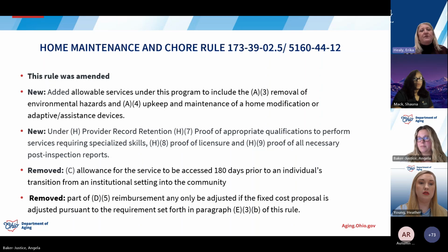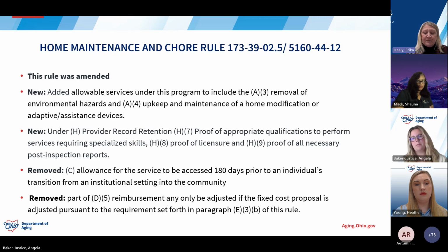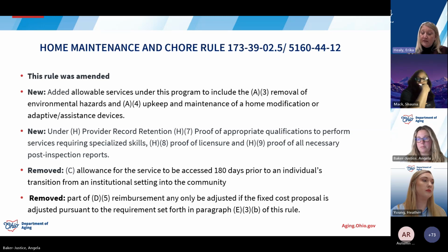All right, so this one is for home maintenance and chore, 5160-4412. This rule was amended. So the new portion is that it added allowable services under this program to include the removal of environmental hazards and upkeep and maintenance of home modification or adaptive assistance devices. For environmental hazards, that includes non-routine disposal of garbage and or other accumulated items in an individual residence, non-routine yard maintenance, including snow removal, pest control and related tasks to suppress, eradicate, or remove pests and mold eradication.